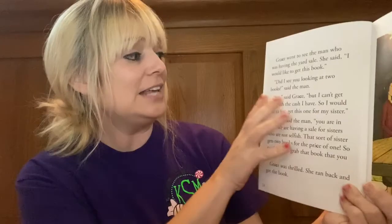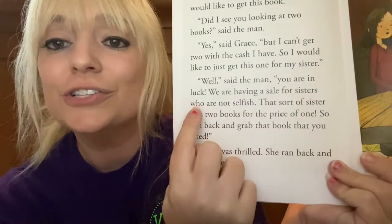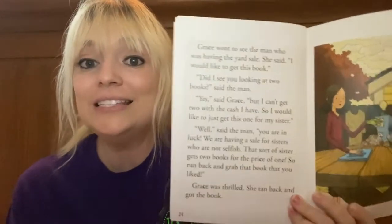So what does the man having the yard sale say to Grace? That's right, I'm hearing a lot of people use that phrase, 2 for the price of 1. He tells her that since she's not selfish, he's going to give her both books for the price of 1. And we can go back and look in the text. And it says, "you are in luck. We are having a sale for sisters who are not selfish. That sort of sister gets 2 books for the price of 1." So he tells Grace that she can get both books.